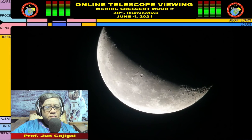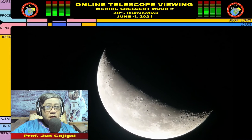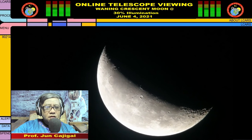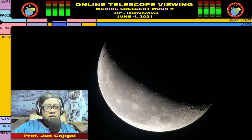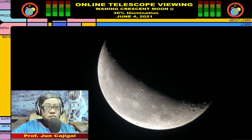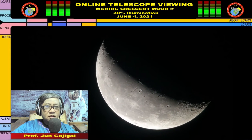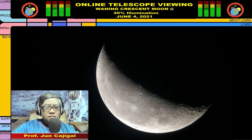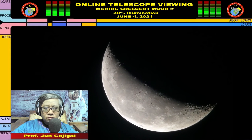Okay, so pag sinabi nating waning crescent, this is between last quarter and the new moon. So waning meaning that the moon's appearance is gradually decreasing. The moon appears to be decreasing in size. Okay? Ayan po. So, yan po yung ating waning crescent moon.